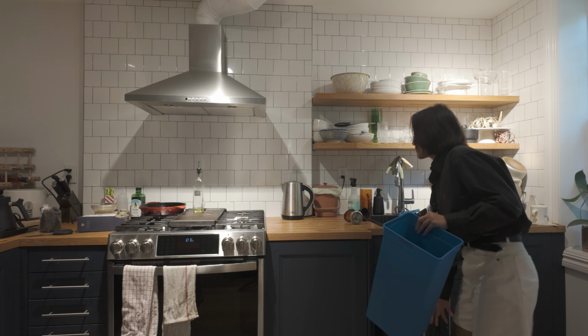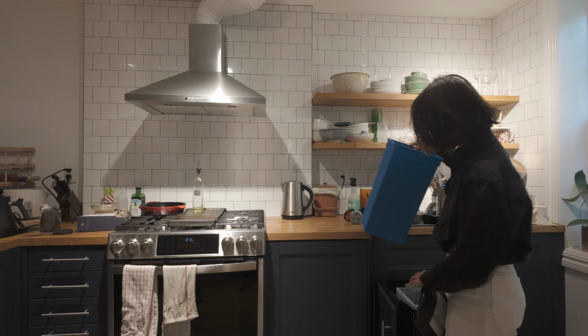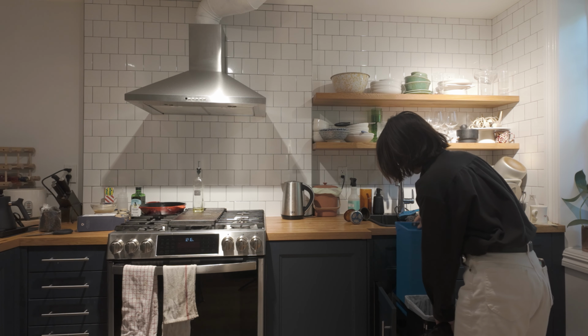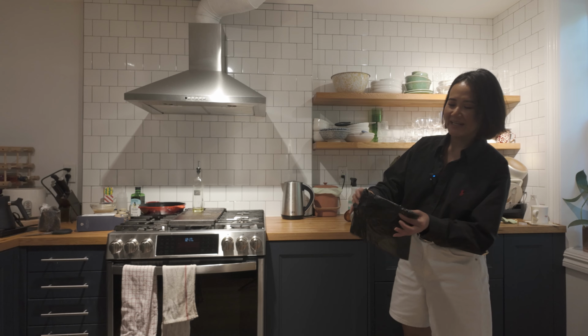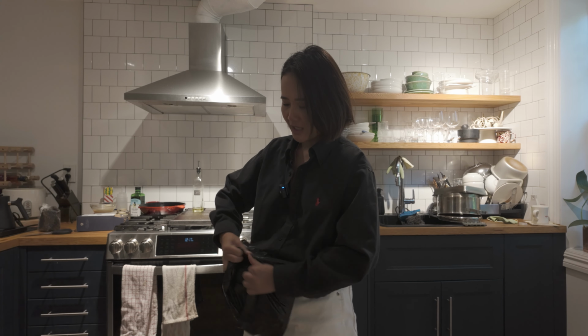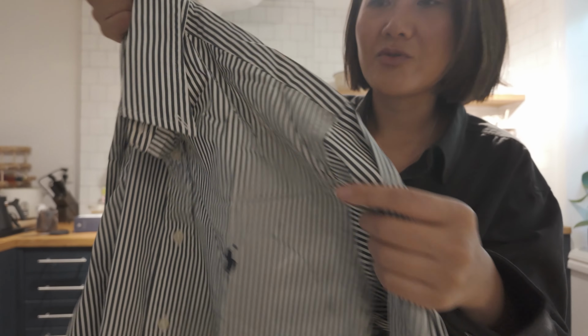Okay, I have these trash cans, the recycle bin and the trash can underneath the sink. It is saving a lot of space, worth every penny. Another package that just came. This is so cute. Another Ralph Lauren striped shirt.